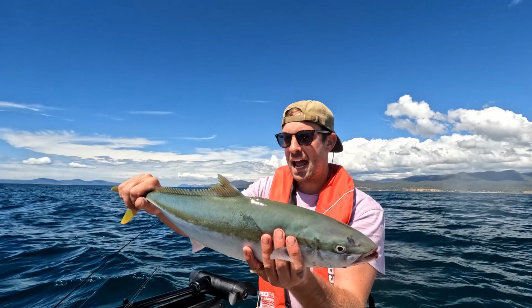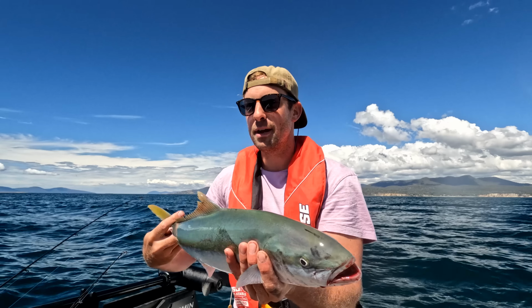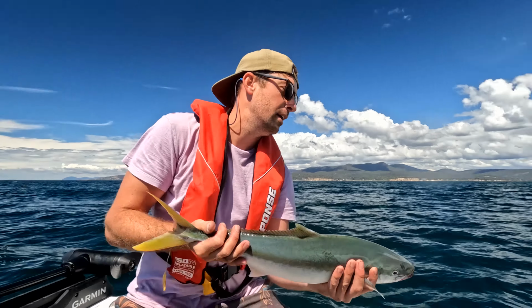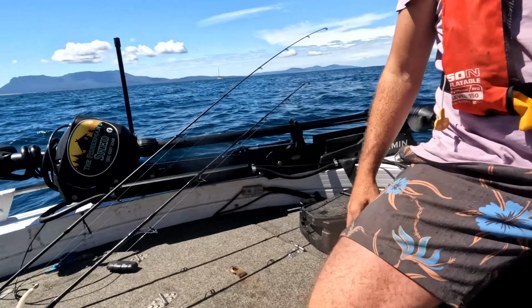One more kingy for the day. Beautiful little creature, probably about 45. And he's going straight back in the drink on the squid. See you, buddy. Love ya. Have a good one. That's a wrap.